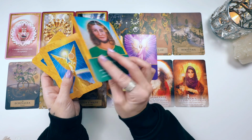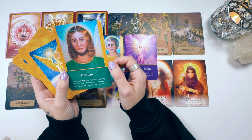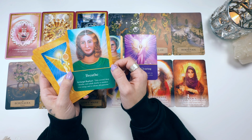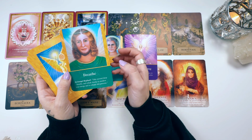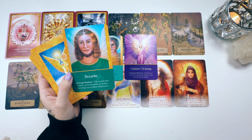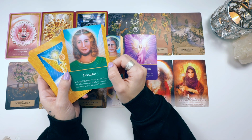Power codes, they said, power codes. Breathe. Archangel Raphael takes several deep breaths. I literally had to take a deep breath right before saying that. And halfway through reading the sentence, I realized, because I've just been channeling so quick all at once, I haven't been really breathing. Okay, let's take a deep breath.